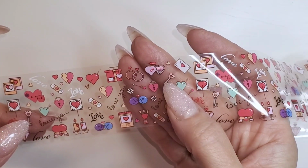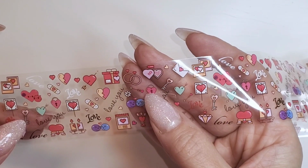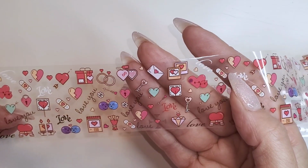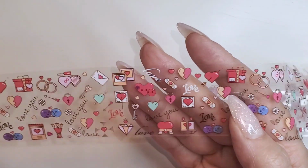Oh, I like this, the key and then the actual lock. I do like that. That's really, really sweet. And I like this one here with the arrow and then the separate arrow here. Those would be cute on a nail as well. Yes, very cute. These are like photos. Very, very cute. I like that one as well.